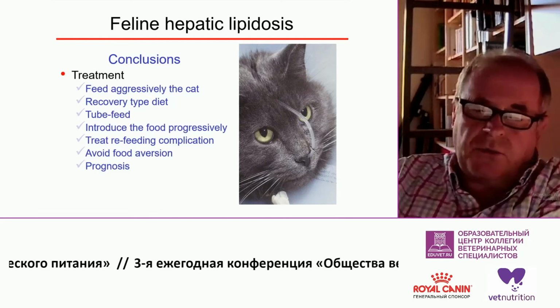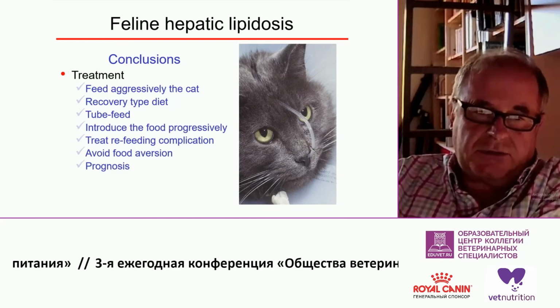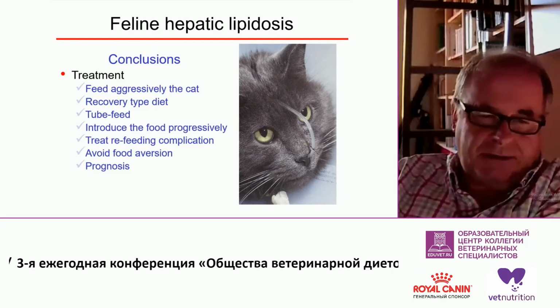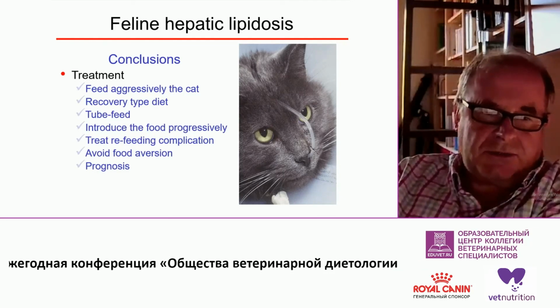Nasogastric tubes are really easy to place if you want to start. If you are a bit more adventurous and if you like surgery, then the esophagostomy tube is the second choice.